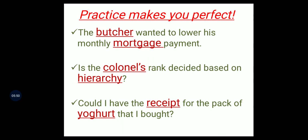Okay, so as I said, we have an exercise for you here. These are 3 sentences that make use of some of the words that we just discussed. If you want, you can say it along with me. This would enable you to practice the words better. First one, the butcher wanted to lower his monthly mortgage payment. Next, is the colonel's rank decided based on hierarchy? Could I have the receipt for the pack of yogurt that I brought?